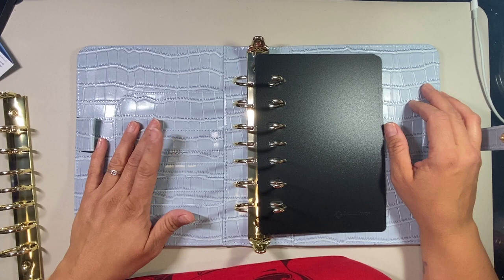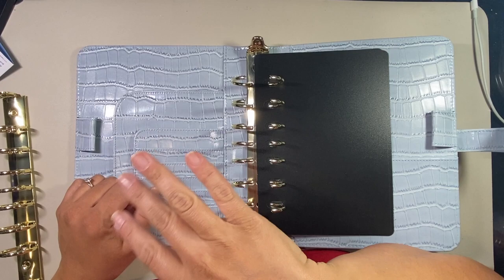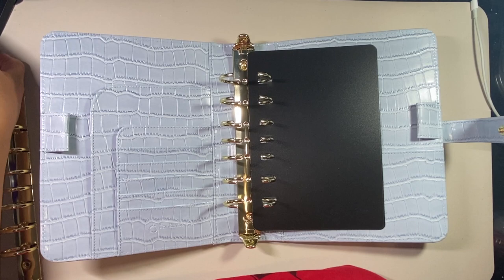I guess it would be for, is it June? It might be the June one. I can't remember. I know that they're running behind, but anyway, the Coastal Escape, and that would match this kit perfectly. So like this binder, because of these beautiful colors, it would match. And I'm so excited to share that with you when it comes in.